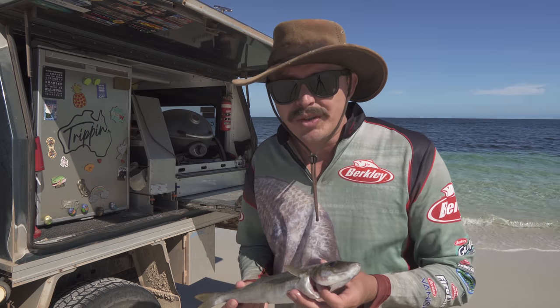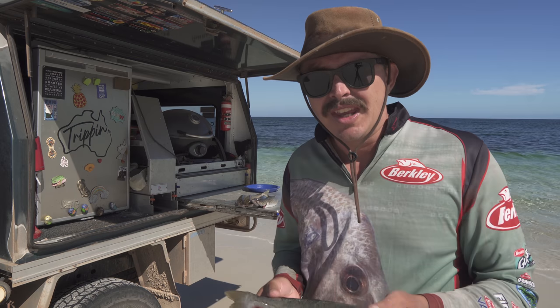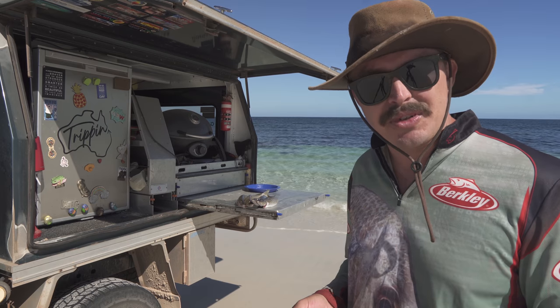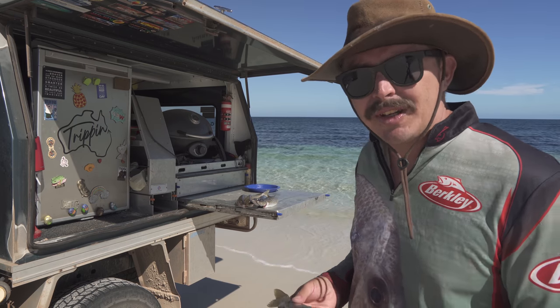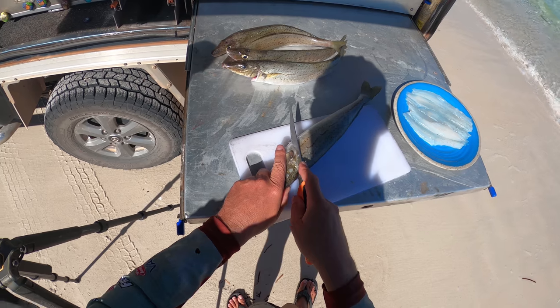Well, guys, Owen took the cake while we were fishing with this 40 centimeter King George whiting. We ended up with 5 in total. Unfortunately, I ran out of GoPro battery to capture all of the fish catches, but that's how things go. Anyway, I'm going to clean up all these fish so that we can have our seafood bonanza tonight.